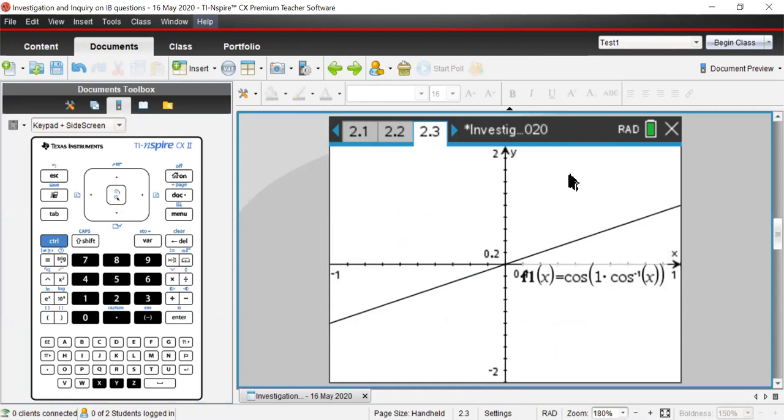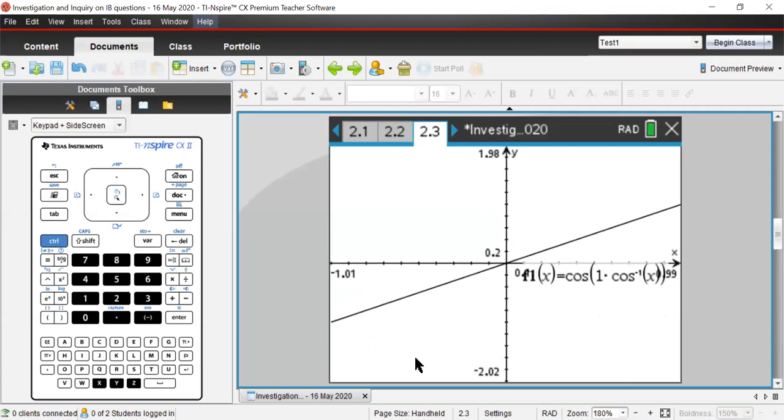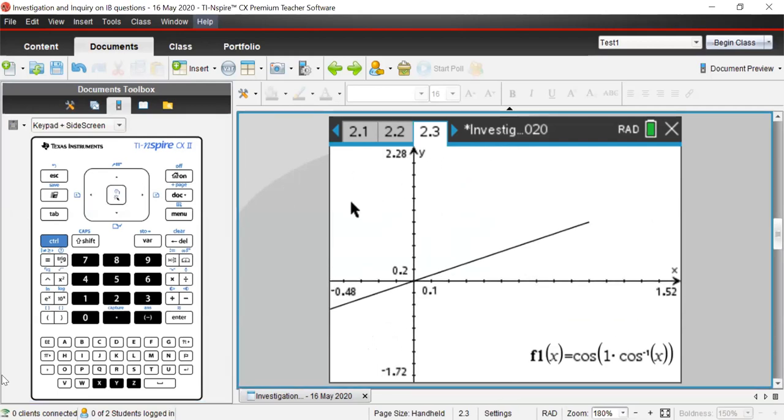Right, so this is the graph itself. From this graph, there are things that you can do. You can click on your screen and drag around. You can move your graph equation away so it doesn't block your view. And you can even further change the graph itself. Let's say, for example, in this case I accidentally click on my touchpad and drag wrongly, something like that.